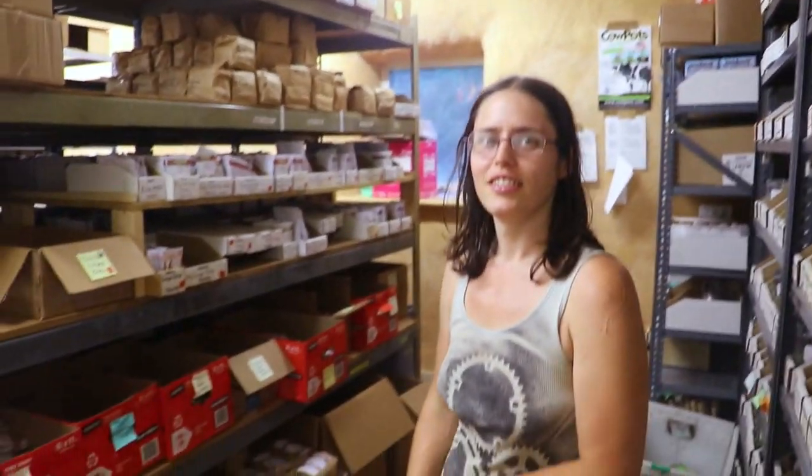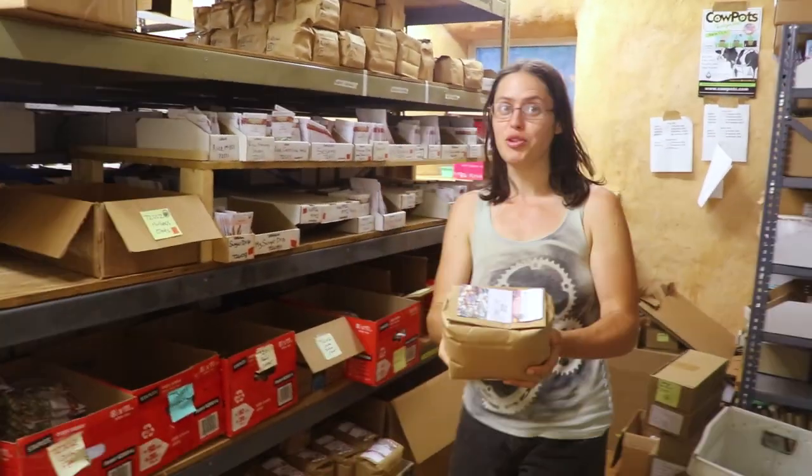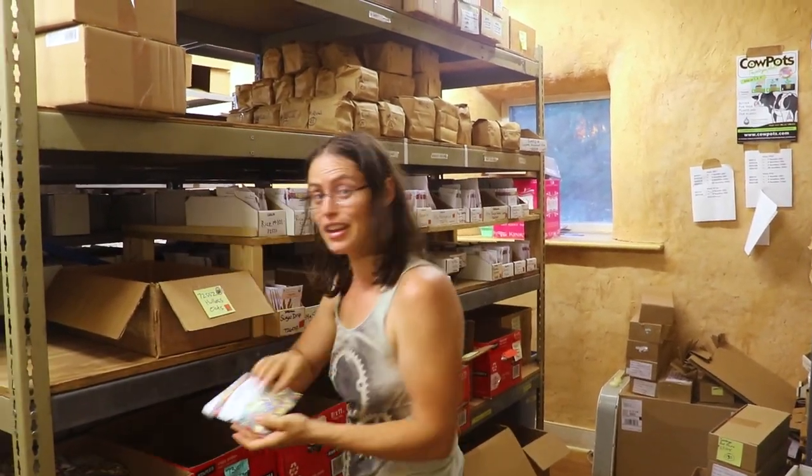Can you show me what seeds you have? We have so many seeds. These are our cover crops. They're very big packets of seed. If you wanted lots of buckwheat, we have lots of buckwheat for you. We have rye for you. We even have buckwheat in smaller sizes, and rye in smaller sizes.